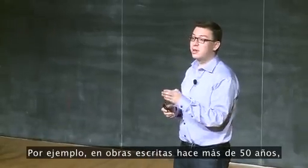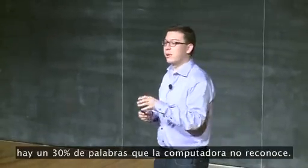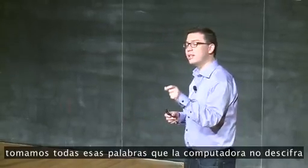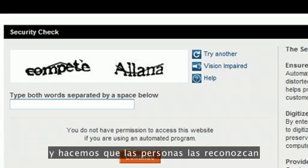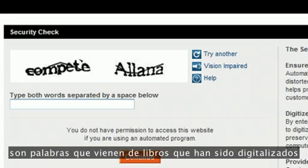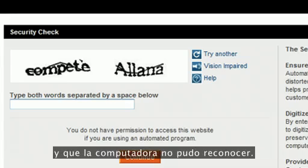For example, for things that were written more than 50 years ago, the computer cannot recognize about 30% of the words. So what we're doing now is we're taking all of the words that the computer cannot recognize, and we're getting people to read them for us while they're typing a CAPTCHA on the internet. So next time you type a CAPTCHA, these words that you're typing are actually words that are coming from books that are being digitized that the computer could not recognize.